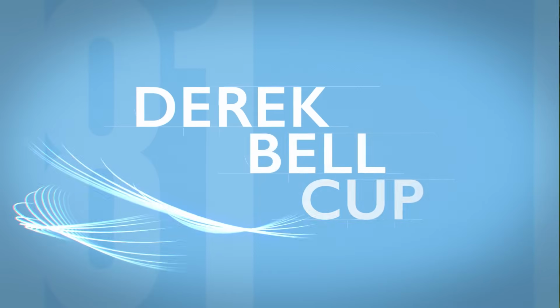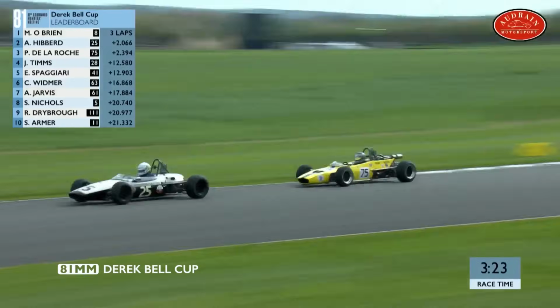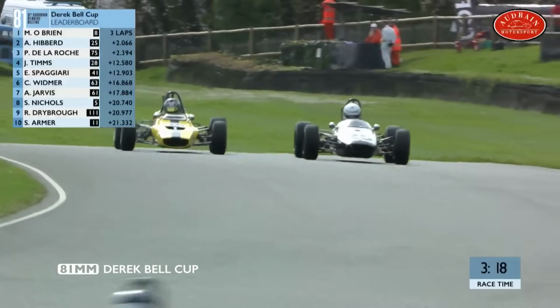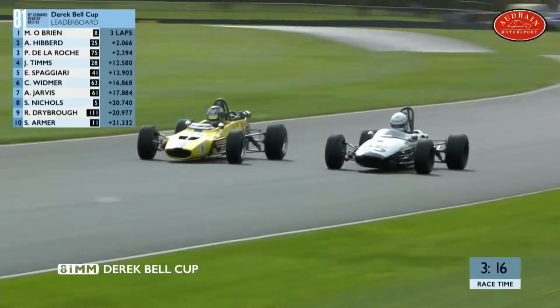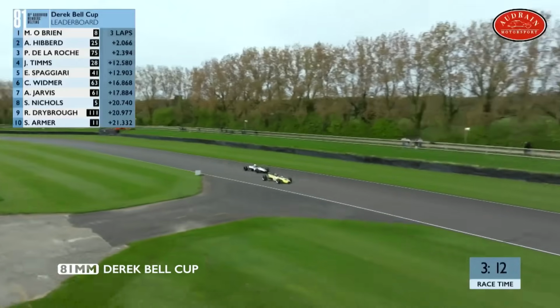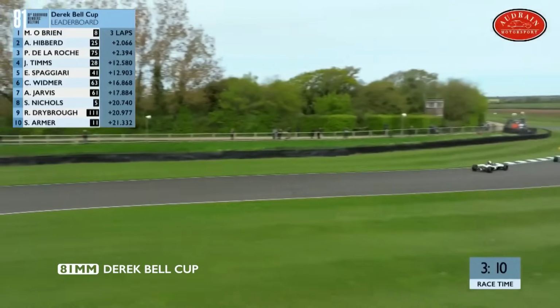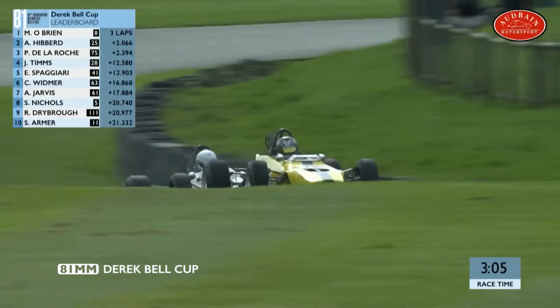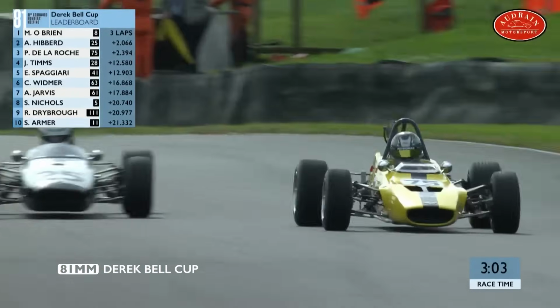Car off though. Further back in the pack, nice battle developing between the 111 car of Ross Driver and the Merlin, and the Chevron of Steve Nichols, fighting over 8th spot at the moment. Couple of tenths between those cars. Indeed, the number 63 of Widmer has just managed to make up a position too. But this is the battle for the last two steps on the podium with just 3 minutes remaining.